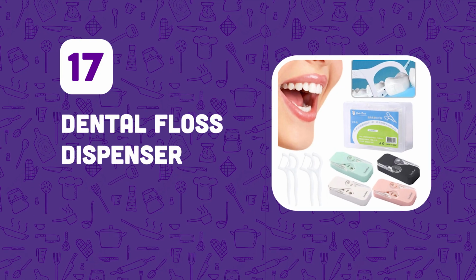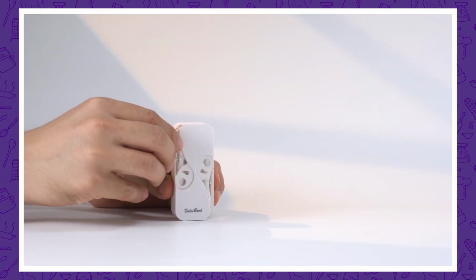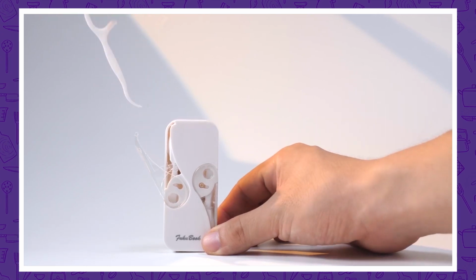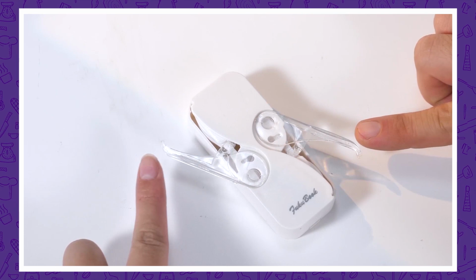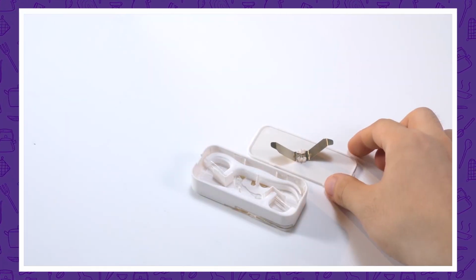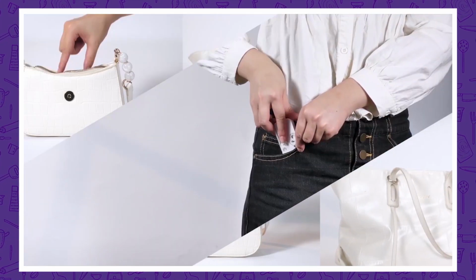Number 17. Dental Floss Dispenser. This portable dental floss dispenser toothpicks with thread holder will help you a lot. This is so much easier to use. The thread holder keeps the floss from tangling, and the toothpicks make it simple to clean all those hard-to-reach spaces. With its compact and portable design, you can take the portable dental floss dispenser toothpicks with thread holder with you anywhere.